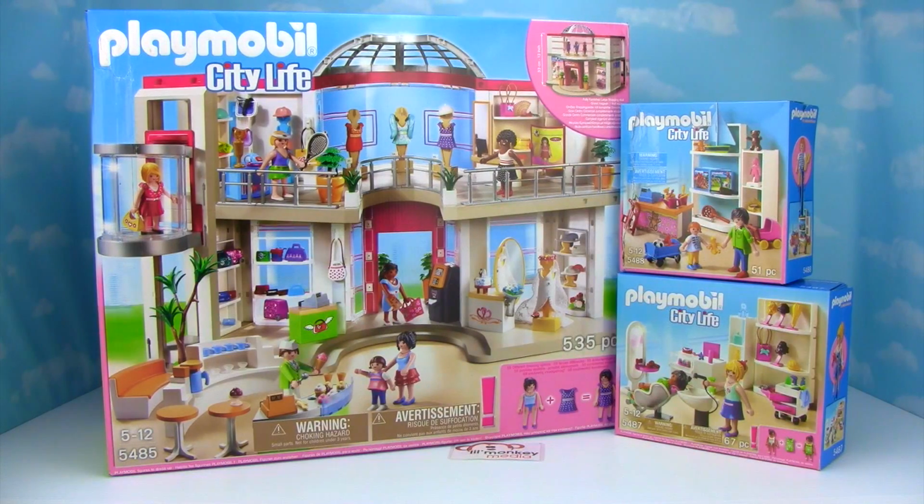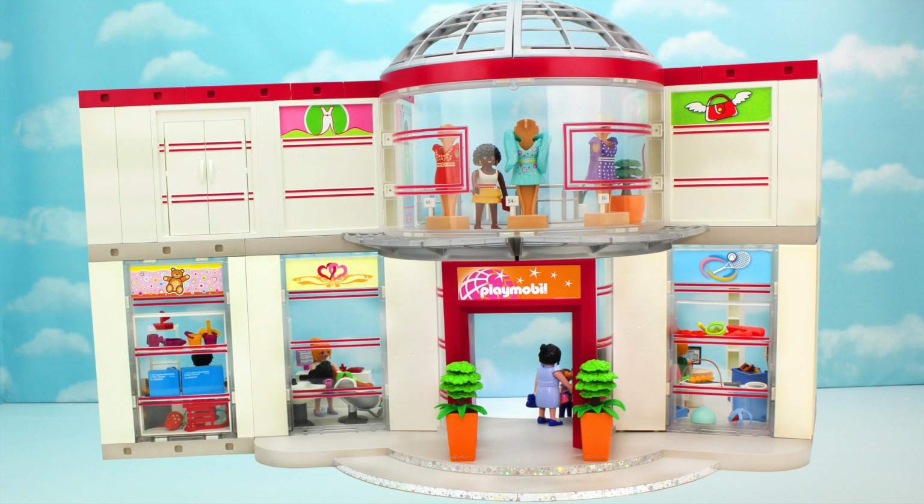We also got one extension package through direct service, which is item 6333, which will add an additional store to the upper and lower levels of our furnished mall. Well, let's get opening. And here's our fantastic, fully furnished Playmobil Shopping Mall.